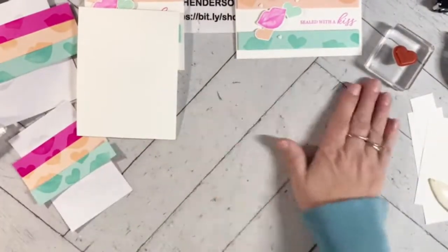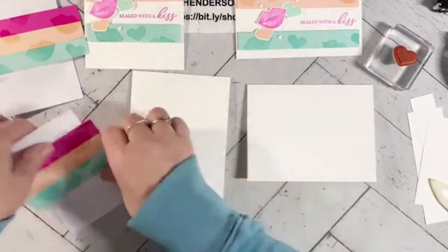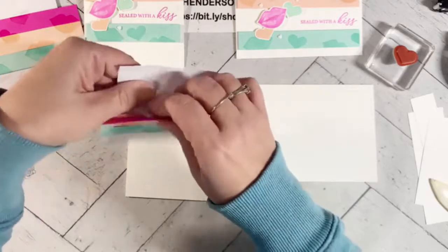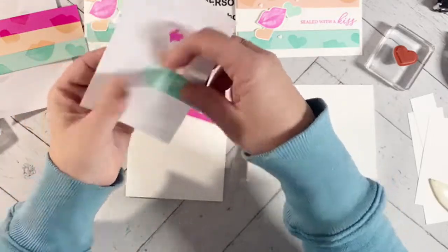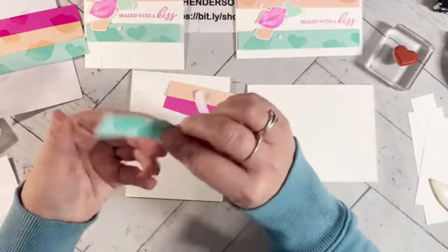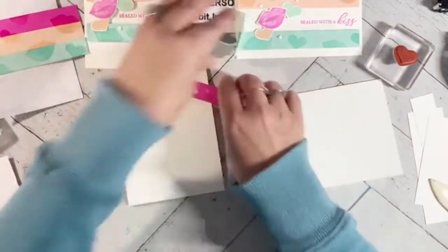Let me just, I got powder all over my counter. I can feel it. Okay, so now what I'm going to do is peel this off of the scrap paper. Doesn't matter if there's going to be some on the back. You won't be able to see it. Oh, look what I just did. Hold on. I went a little too quickly on this. I can fix it. Okay, there's my first set.